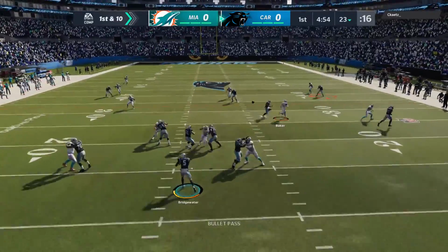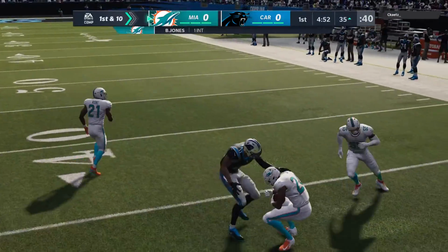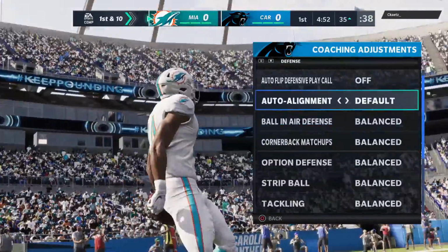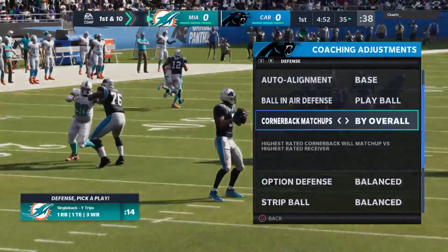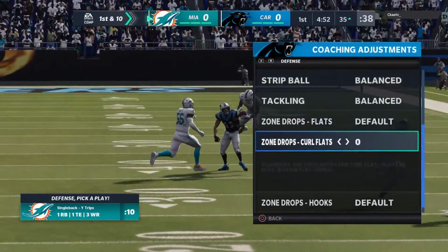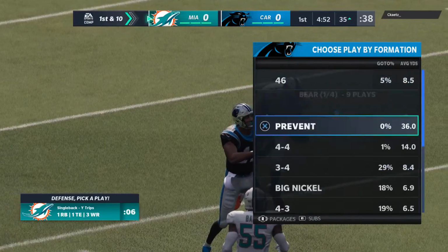Bridgewater now looking to throw on first. Into double coverage, and it's intercepted. Picked off, Byron Jones. That's kind of a double whammy. I mean, the interception on the opening drive, that's one thing, but to give him this field position, that's another. Absolutely perfect start for this defense. They take the ball away on the opening possession.